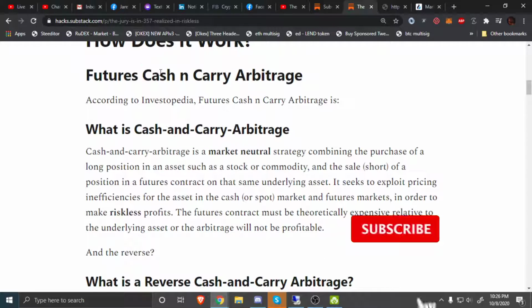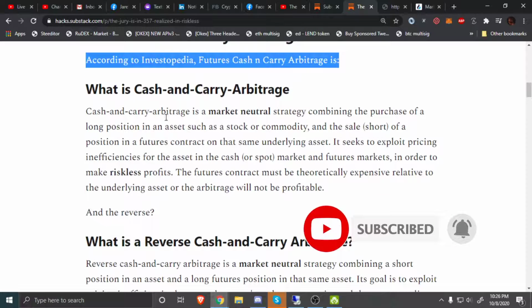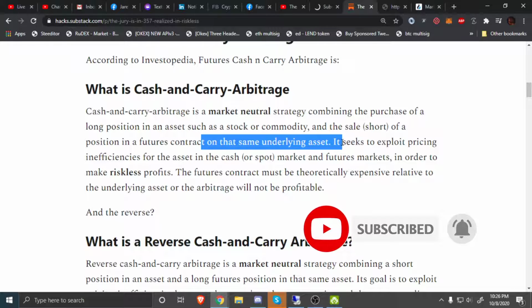So how does it work? What is futures cash and carry arbitrage? According to Investopedia, futures cash and carry arbitrage is a market neutral strategy combining the purchase of a long position in an asset such as a stock or commodity and the sale or short of a position in a futures contract on that same underlying asset.